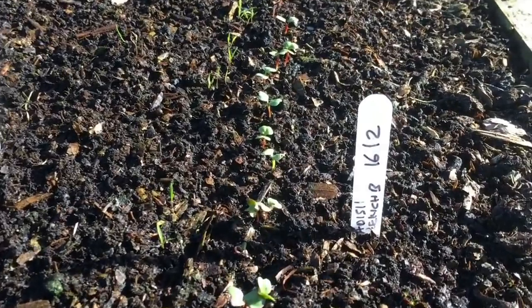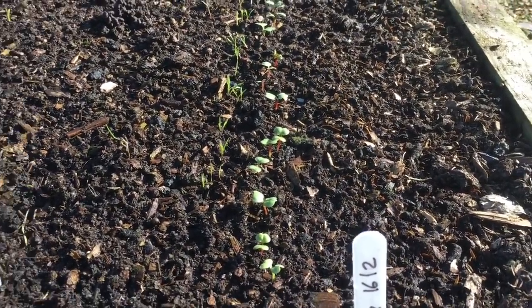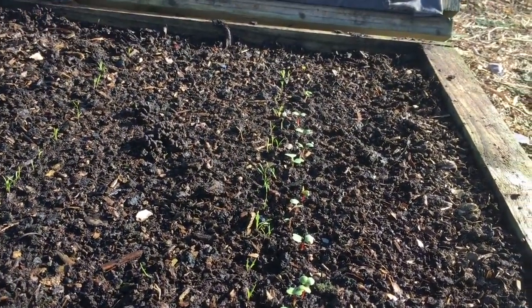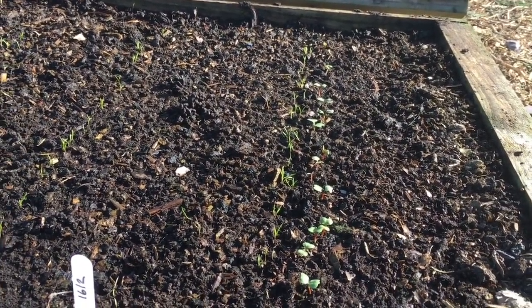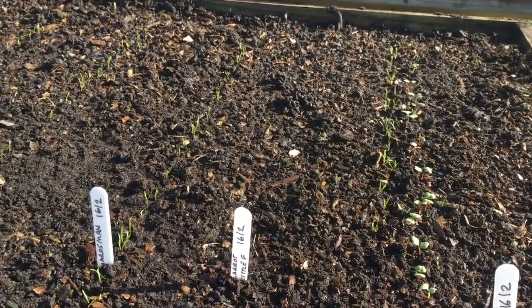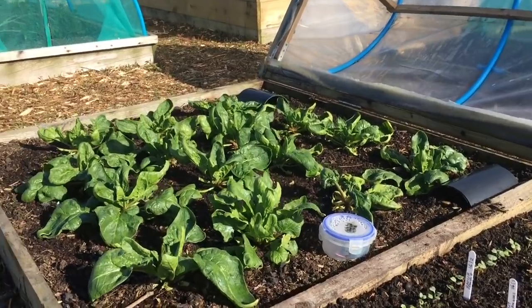So in this bed, for example, I originally planted carrots again, and they didn't come up, so I planted French breakfast radish, and now I've got French breakfast radish and carrots. So I'm going to have to get rid of the one or the other, not decided which one yet. And I've got the same problem over there as well, and some more really nice spinach.